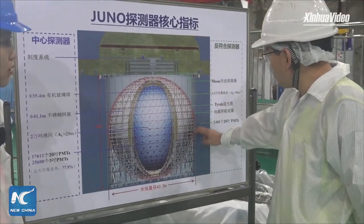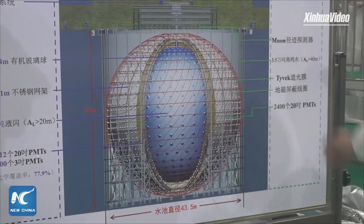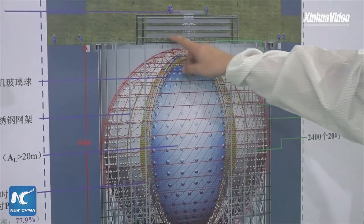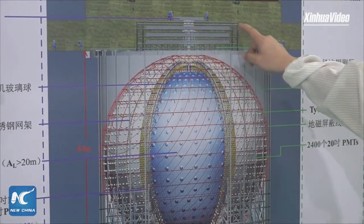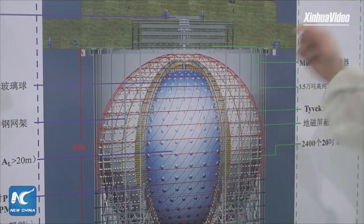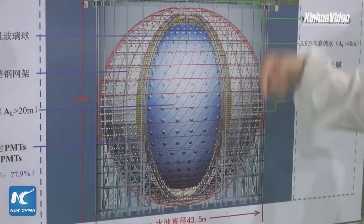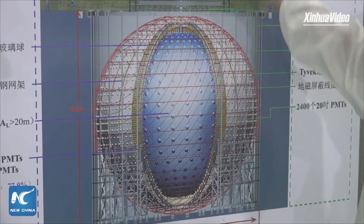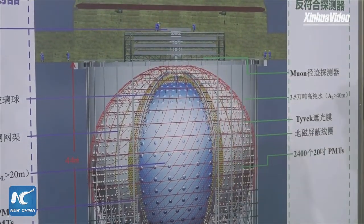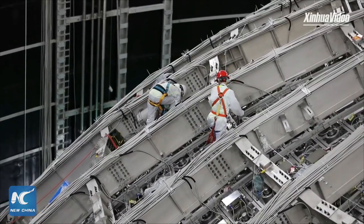For the outside water pool, you can see this is a muon detector. We call it the top tracker. Although we are underground, we still have some cosmic rays coming, and we need to know where they come from, like this, so we can detect the track.